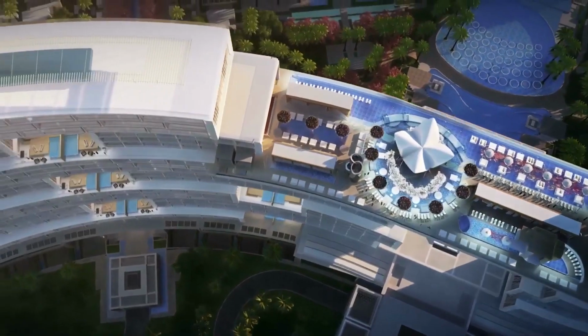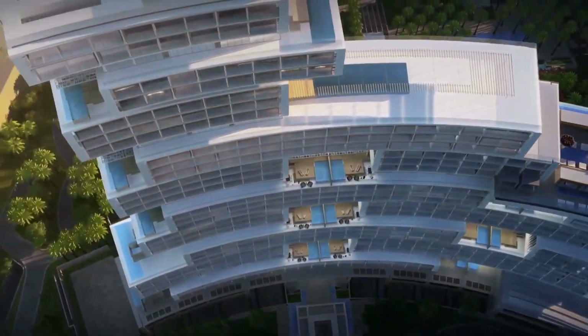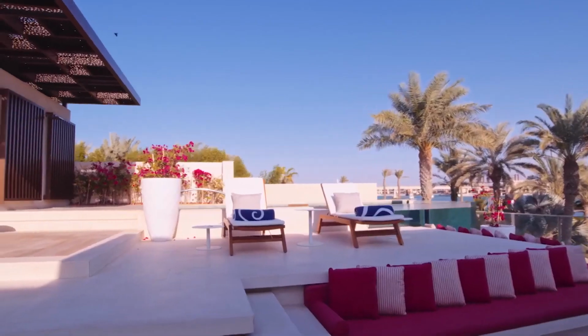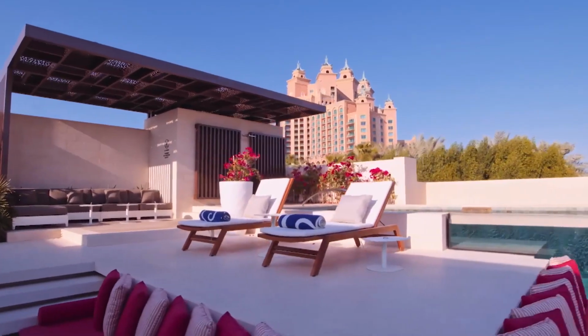We've done a lot of activities with our marketing and sales strategy, which are experiential. Having the sales suite here and the show apartment above really brings that dream and vision to reality. So it's very critical to what we do.